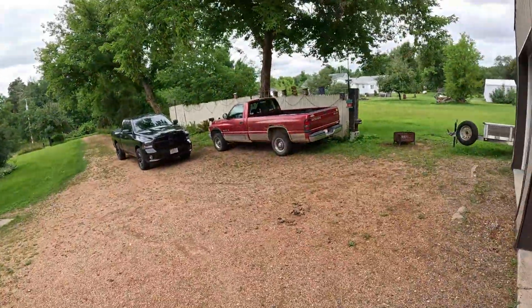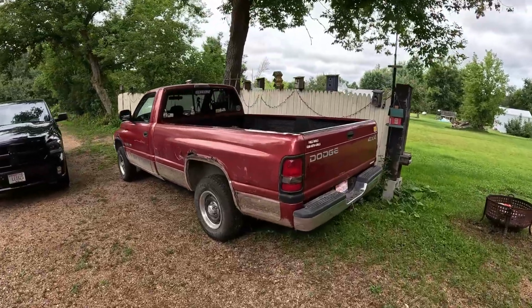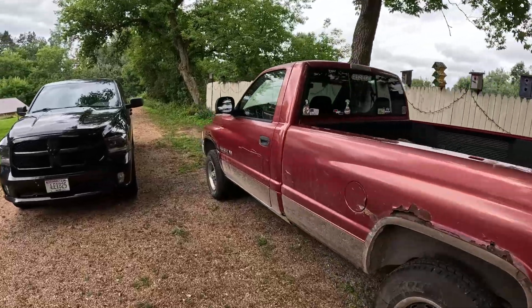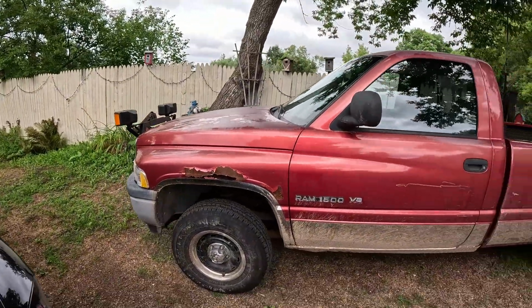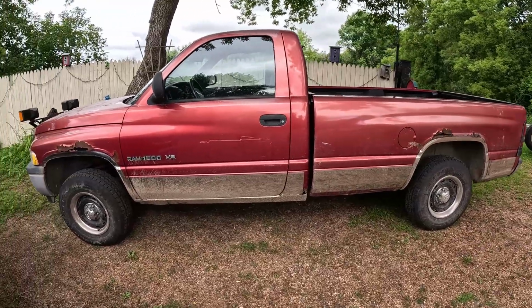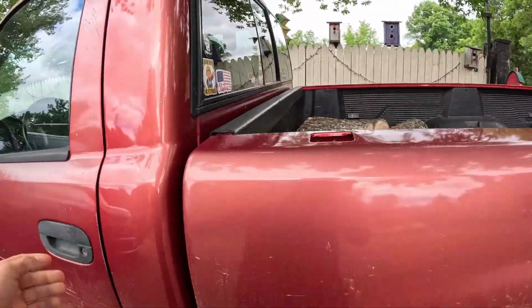Now I'll go show you guys the new shit box, which isn't too bad of a shit box. This is a 1999 Ram 1500. I don't know if it's got the 4.7 or the 5.3, but it's not in terrible shape. Came with a plow, so I'll be using that to plow this winter. Actually pretty clean for a '99. I think I did this out in the woods already. That wasn't there when I bought it, but see, I got some logs back there.